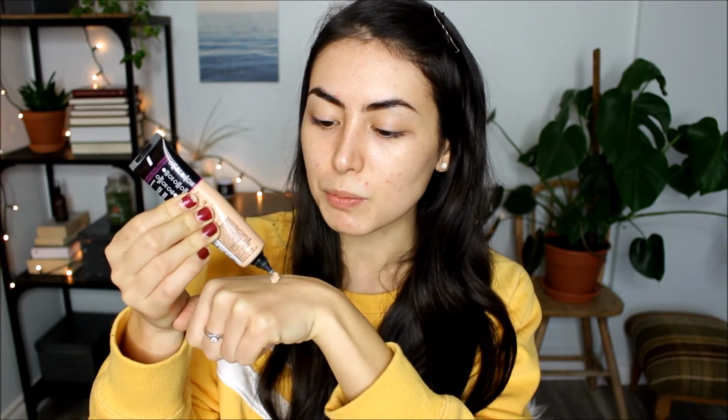It's a really weird formula. Like, it squeezes out as like a really thick, almost like moussey formula. I'm not like a super big fan of the shade of this foundation. I feel like it's a little bit off. Like, it has a little bit of a grayish undertone. I don't think it looks the best on me, but it's the only shade I have in this foundation.